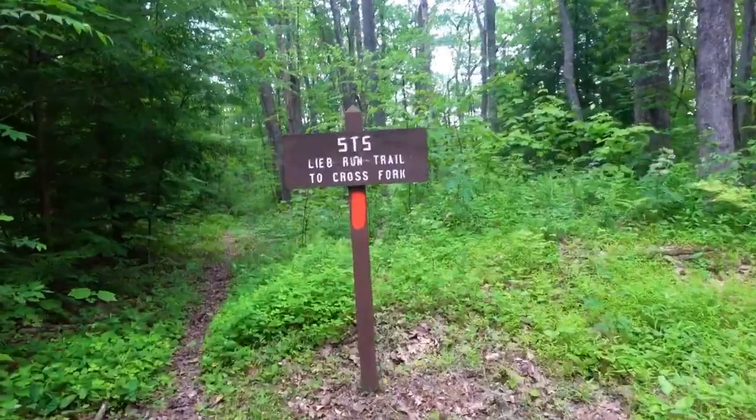I just passed mile 46, four more miles to get into town. My original goal was mile 57. I don't know if I'm going to make it. I'm getting really tired. The trail really kicked my butt today. It's been up and down.